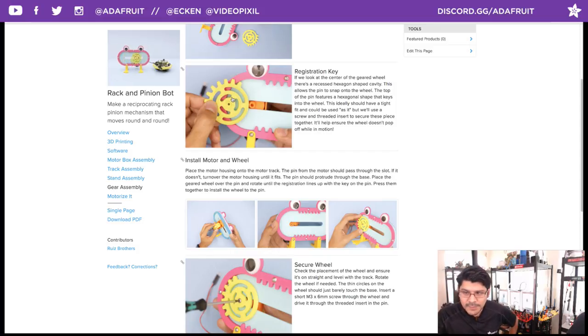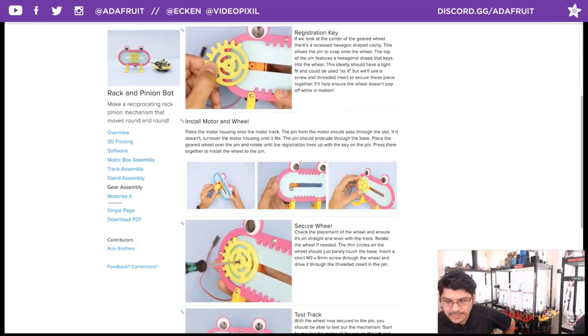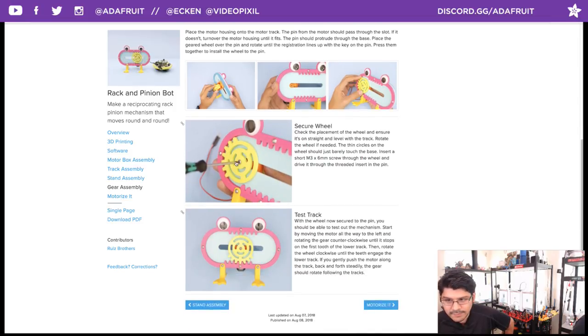So you want to line those up and then just press fit them together, and then you can insert a small machine screw to secure the wheel to the threaded insert in the drive hub. That way it doesn't pop out. And then you want to test the track before moving forward. So testing it, making sure that the wheel is nice and flush with the spindle, and that the actual pin can move along the slot in the track.